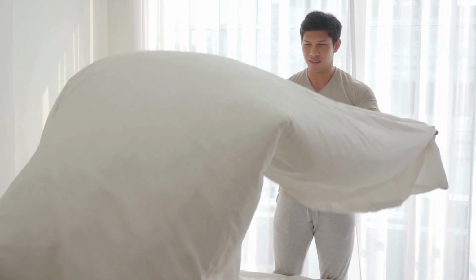Even for me, you know, I like to wake up an hour before everybody else, and then once everybody else is up, I like to go in and make the bed as soon as everybody's out of it. And then right back there. And then the room feels finished.